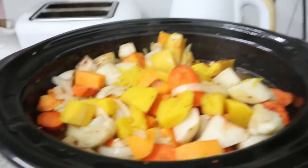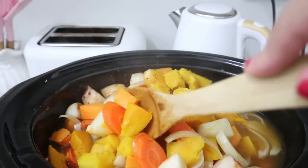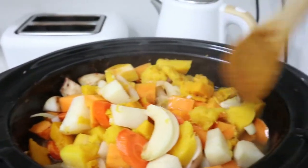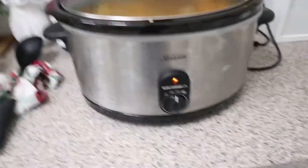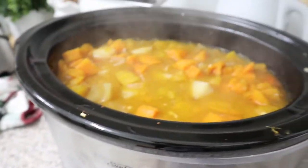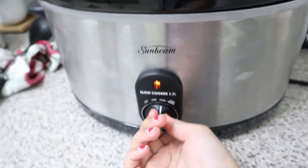So ayan na, guys. 2 hours na nakakalipas. So ang gagawin natin is hahaluin natin para yung nasa taas is yung mapupunta na sa baba. Ayan, guys, it's already 5 hours. So yun, ayan na, guys, yung soup natin. Ang gagawin naman natin ngayon is turn off lang natin.